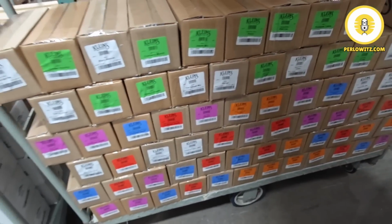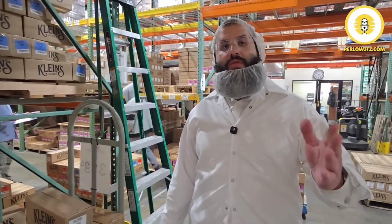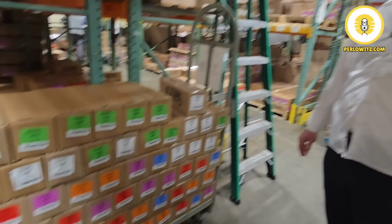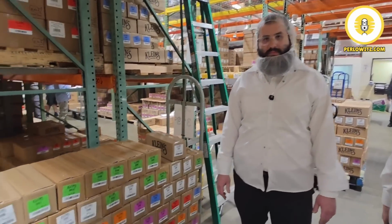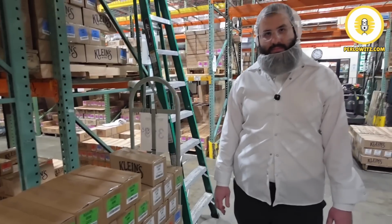What are all these colors I see? Every item has its own color. Let's see if your viewers could figure out the colors. Klein's Natural's been with colors for the last 30 years, and there's a science behind those colors. Everybody knows my phone number, 347-563-5219. Send in your reply: why Klein's, what every color represents.